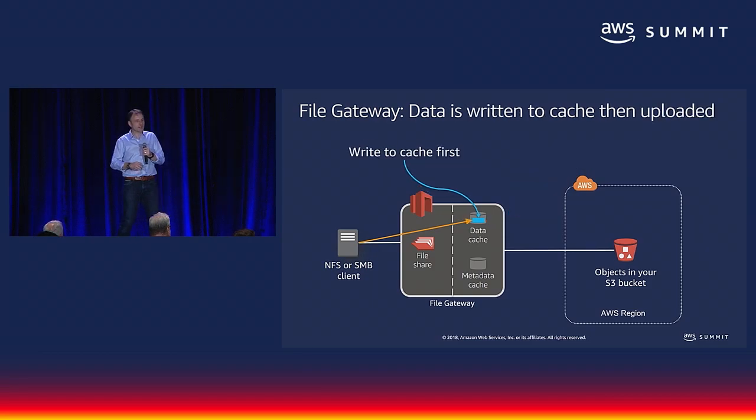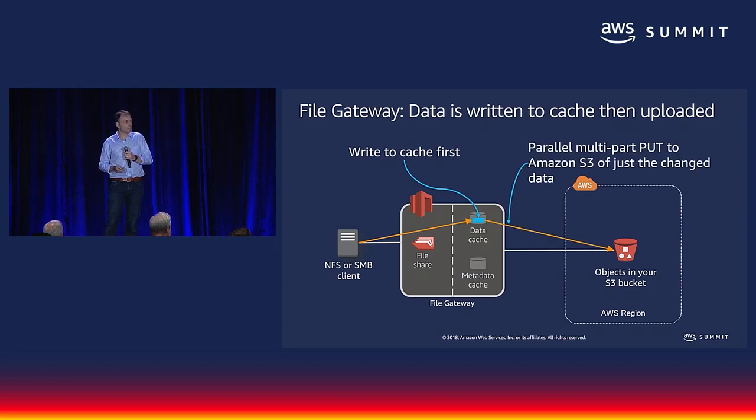How do writes work? Similarly, we write to the cache. It's a write-back cache. We write to the cache, your application gets acknowledged that we've got the data, your application moves on. We asynchronously then upload that data to S3. We break the data apart, we do parallel multipart. We try and, again, efficiently move that data to S3. The durable storage is in S3, so we want to get it there as quickly as we can.